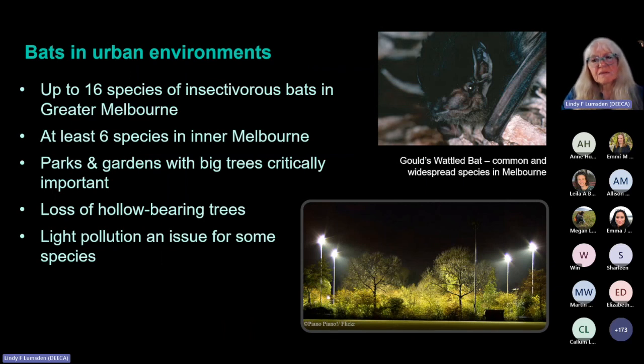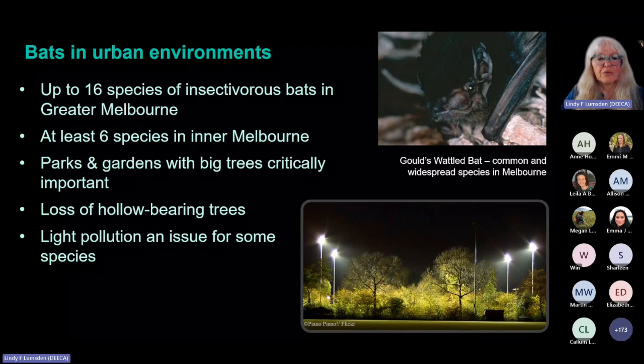And in urban environments, there are a lot of the same threats, but also some additional ones. But it's amazing how many bats we do get in our urban environments. I've used the numbers here for Melbourne, but the same occurs in regional cities and certainly in towns. In Melbourne, we've got 16 or 17 species, depending on where you draw the boundary of Greater Melbourne, and at least 6 species right in the middle of Melbourne. So bats have been one of the groups of our fauna that have been able to cope with coexisting in urban environments a lot more than many other species. And as you'll hear from Rodney and Layla, the flying foxes certainly do that as well.